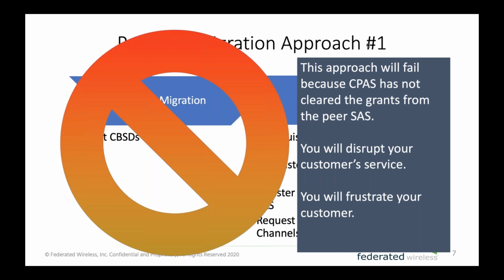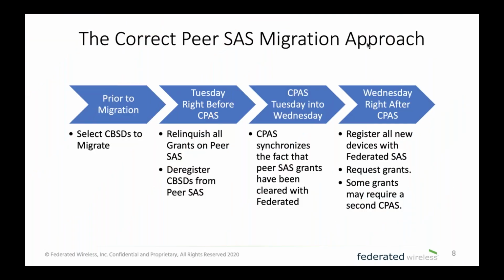And if any grants get relinquished during the day, other SAS operators won't know about them until after this process, and vice versa, right? If you deregister on a peer SAS, Federated won't know about it until after the subsequent CPAS. So planning a migration from one SAS to the other has to take place across a CPAS.